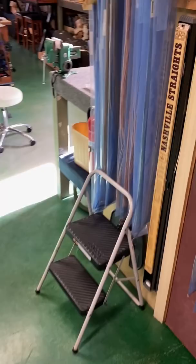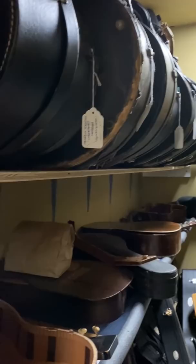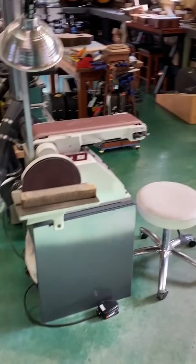Then the next room on the right is the stuff my nightmares are made of. We should probably end the tour with this, but it happens to be at the beginning of the tour. This is kind of a separately alarmed vault where I'm a little behind, where some repairs are kept that are in various stages of progress. So yeah, kind of a pile of stuff there. I'm a little behind, as I mentioned.